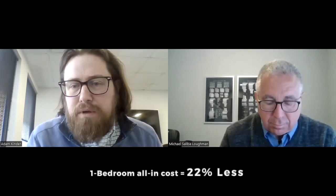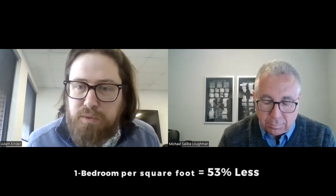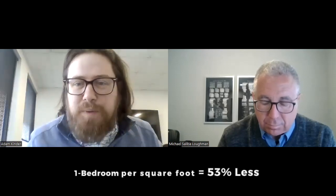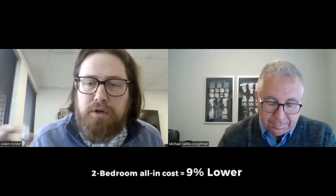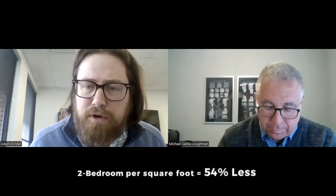When we looked at 1-bedroom units as an example and compared ourselves to our peers, we were about 22% less in all-in costs over that 10-year period of time compared to our peers, which also, if you care about it on a per square foot basis, is about 53% on a per square foot basis, if that's one of the ways you want to look at it. So a lot of value from a space perspective, often compared to some of our peer organizations. For 2-bedroom units, which tend to be our most desired, frankly, we're about 9% lower than our closest peers as far as the all-in costs over that 10-year period of time. And for 2 bedrooms, if you looked at a per square foot basis, it winds up being about 54% less.